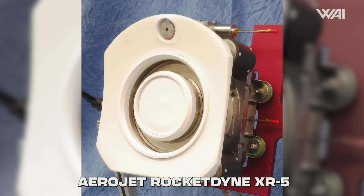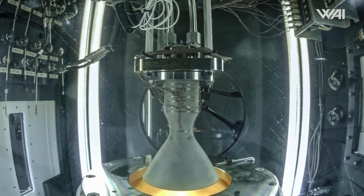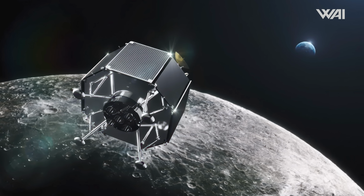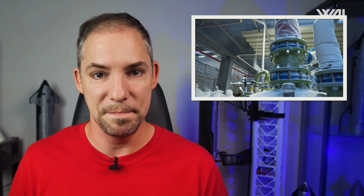But after an internal design review, iSpace decided to drop the Aerojet Rocketdyne XR5 engine and instead go with Void Aerospace's Void Runner engine, which uses a methane and oxygen propellant mix. That is way different. That decision kicked off a wave of redesigns. Engineers had to reposition the engine mount, update avionics layouts, and rework the thermal protection system. And every one of those changes needs to be requalified before the lander can fly.